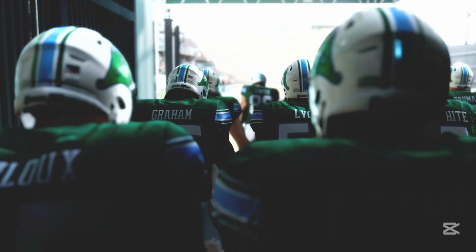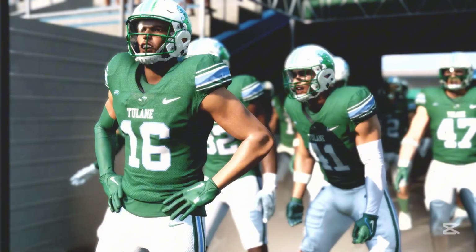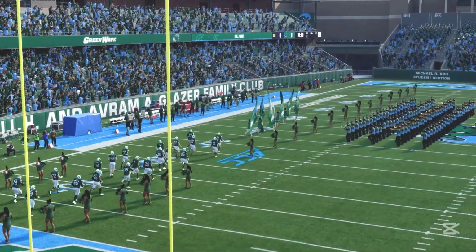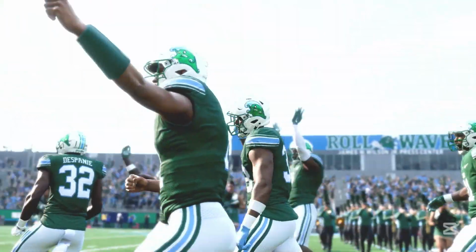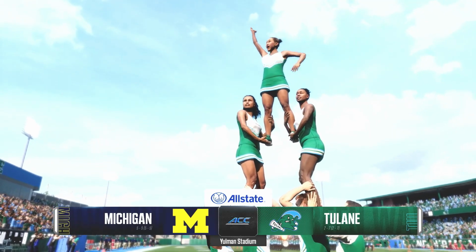Welcome to Yulman Stadium in New Orleans, home to the Tulane Green Wave, and as this city likes to say, let the good times roll, and the Tulane fans are certainly ready for that. Today, a couple of teams getting set to square off in an ACC battle. As we'll see, a team fresh and ready to go off a bye week, the Michigan Wolverines, taking on a squad hoping to prevent another L this week, the Tulane Green Wave.